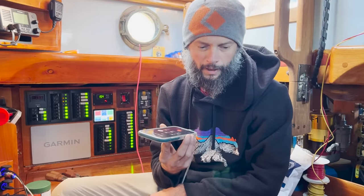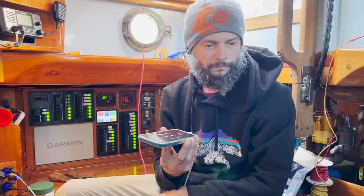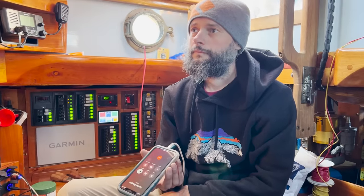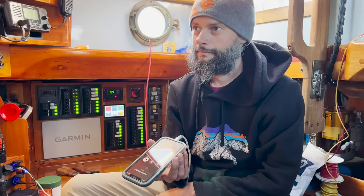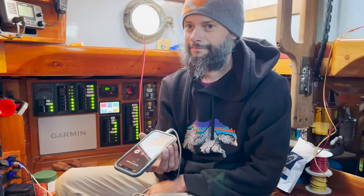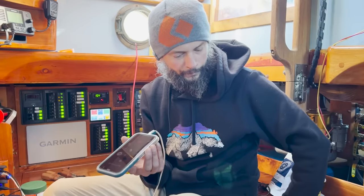So did we put a galvanic isolator in for the shore power? There's a shore power transformer. Oh, isolation transformer. Yeah. Wow. Okay. But the shore power is not wired at all. Yeah, we haven't used it at all. Yep. Cool, that was one question.